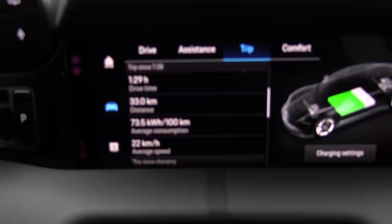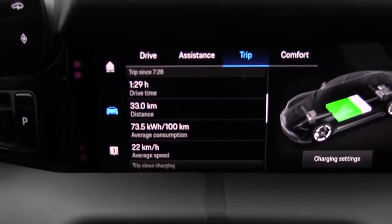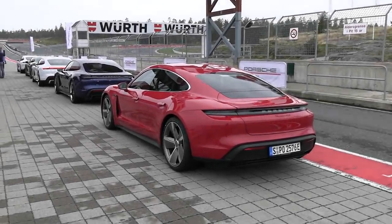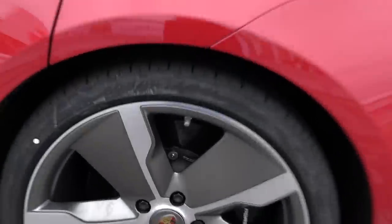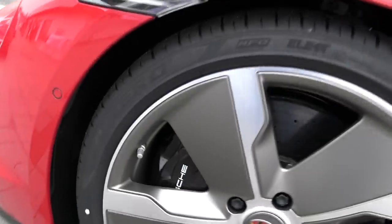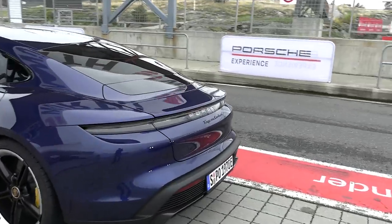Why is it not focusing? Jesus. There. All right. Yeah, okay, now we can see the cars from outside. So this is the 4S without four-wheel steering. Oh, let me check the tires. 305, 30, 21. This is P0, that's Pirelli. Yeah, Pirelli P0 on the back. Front is 265, 35, 21, and then the Turbo S, the badass.